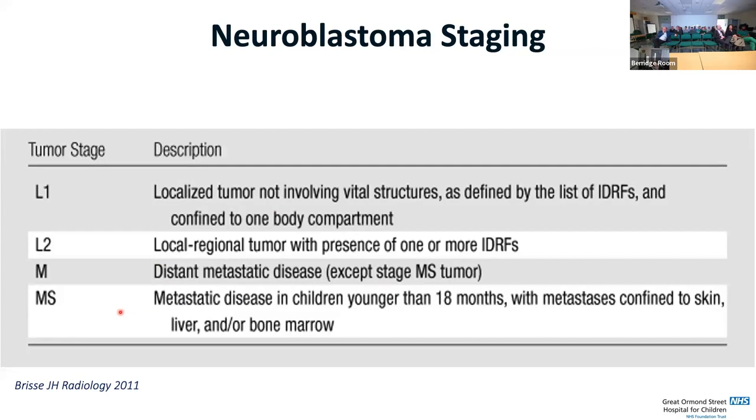Exactly. This one is a special category, MS. The S stands for special if you are in Anglo-Saxon countries, and stands for cycling if you are in German-speaking countries. I remember one occasion when I said that the S stands for special, and a distinguished colleague from the German-speaking world said, not true. It may be in your place, but in the German world, that means the child is getting into more solid nutrition rather than just being nourished with milk. Anyway, this is a tumor in children younger than 18 months. It metastasizes to skin, liver, and bone marrow.